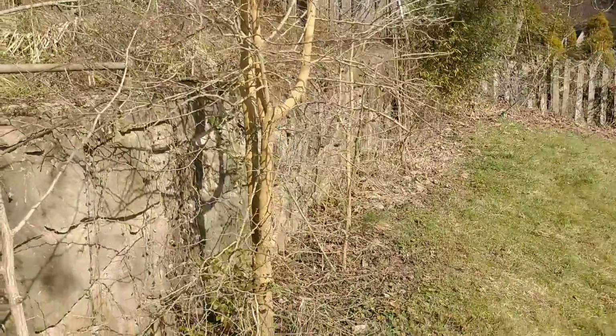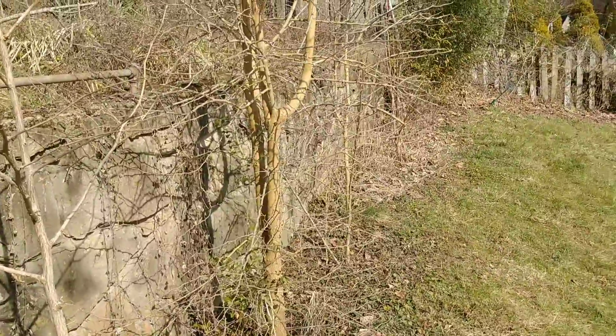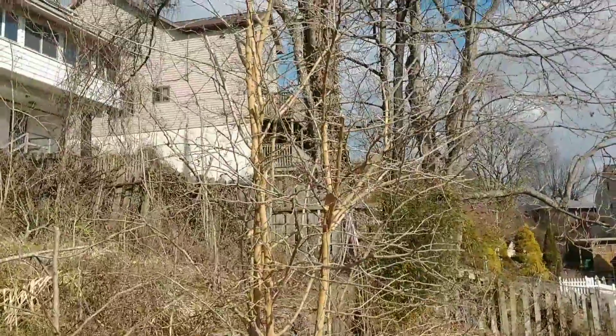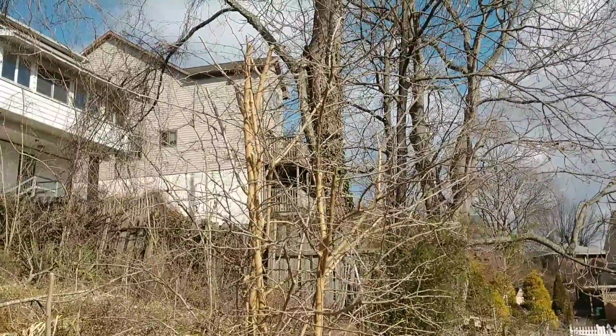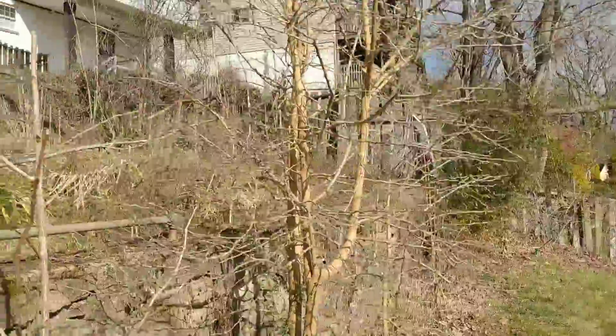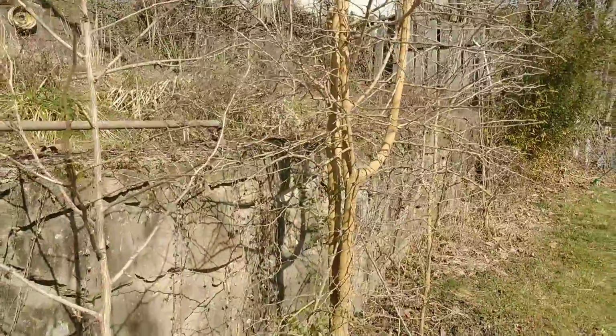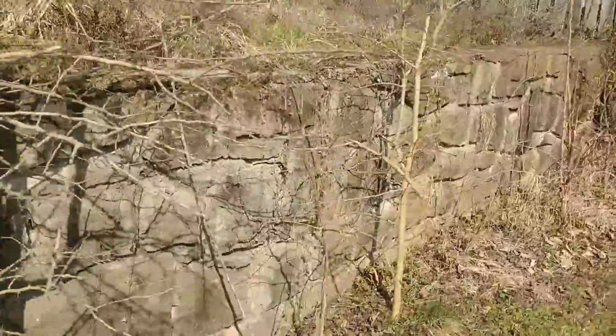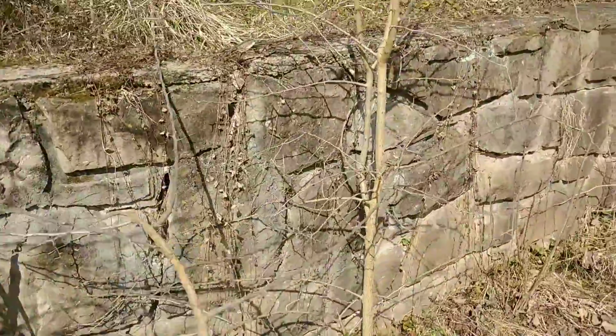So what I think is going to be good is I'm going to try to keep it pruned down, and that's what I just did today, and I'll get back to why. I kept it pruned at this height here, hoping that it doesn't get any taller. It's just going to keep growing laterally. And there are some more babies along the way that are pretty small. But eventually I hope this all just turns into one solid wall of just sharp branches.